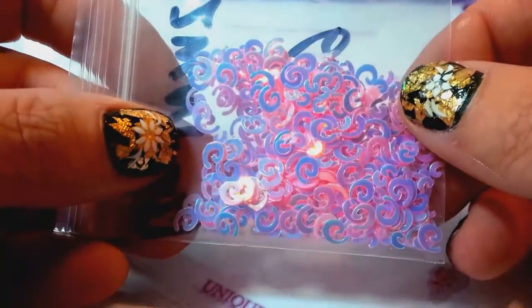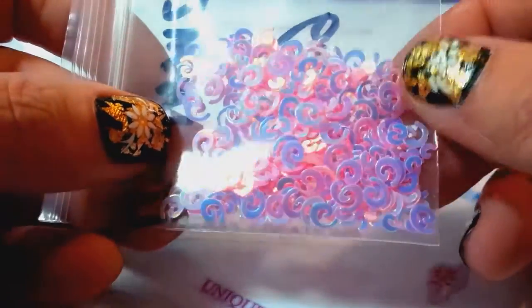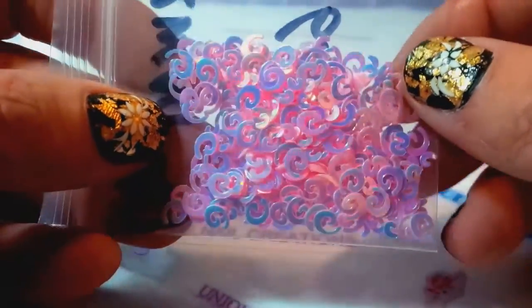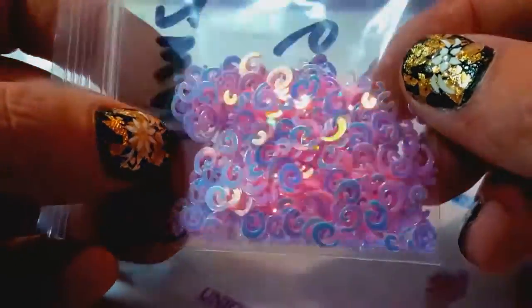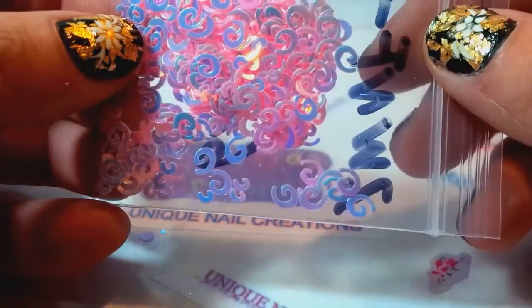I love this color. I don't know if it's going to come across in my camera, but they're a really pretty, like a baby pink. And when you move them, it's like a purplish blue. So I'm going to order these for sure, 'cause I love these. I think they're adorable. I'm going to see if she has other colors too.